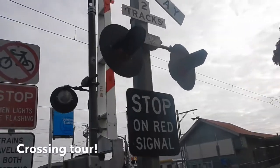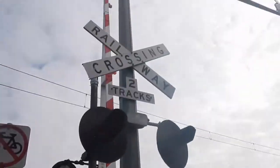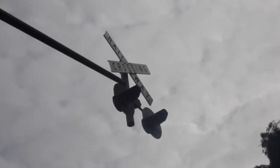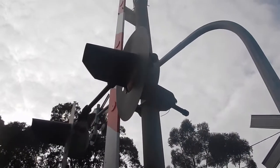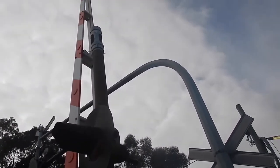Alright, so on this side of the crossing we've got two Westinghouse marked incandescents with a Westinghouse crossarm, a black with white riding stop on red signal sign, crossbuck and two tracks sign. Up on the top, there's a McKenzie and Holland crossarm with two Westinghouse LEDs and a crossbuck. It's an unmarked base. Then here we have an unmarked base, a Siemens gate mechanism, a Westinghouse crossarm and two Westinghouse incandescents marked. A General Signals e-bell, three Artcraft gate lights, and a wishbone gate.